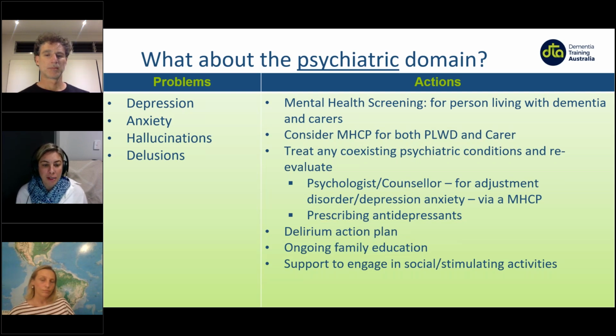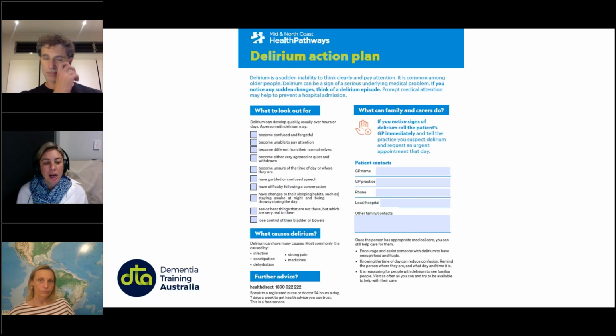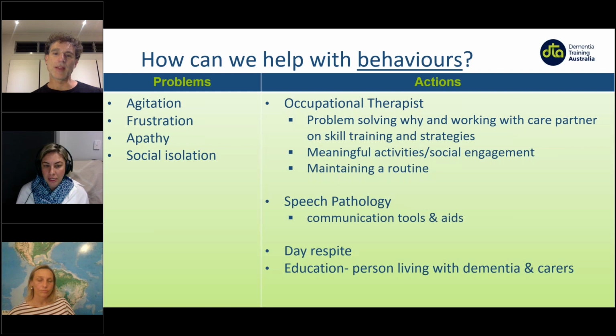So if you move on to the next slide, Sydney, I think you'll see that. Yeah, so you can download this off Health Pathways and give it out to families when you see them. And as you can see, it has got on there the causes of delirium, as well as, you know, notification of who your GP is. So if we go on to the next.